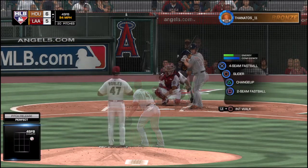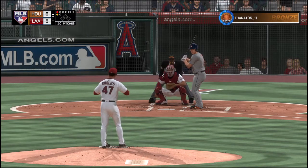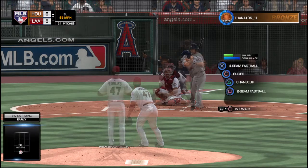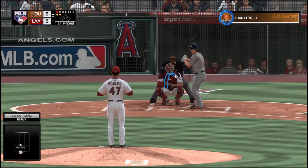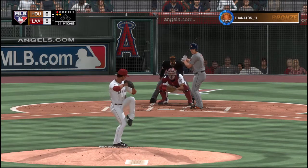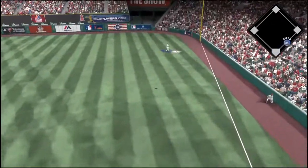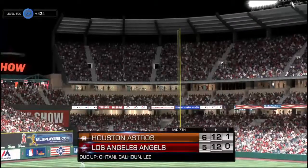Off the plate and in. It's a ball and a strike. Gets him to swing at a pitch down and out of the zone. 1-2. Ready on 1-2. Late on the fastball there as this one skied out toward right. Calhoun is there, and he'll make the catch to retire the side.